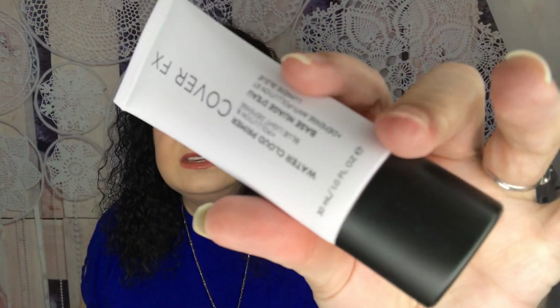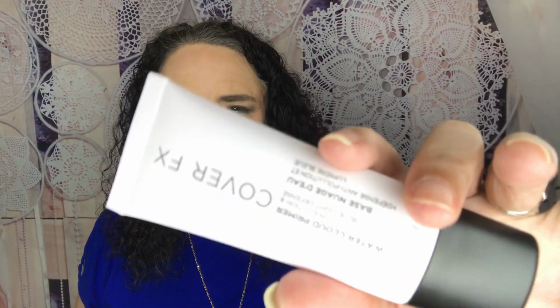And here's what this packaging looks like. This will be good. I love that it has the blue light in it. I think more research needs to be done into that to see how that's really affecting your skin, and I think it can be affecting your skin a lot more than what people are realizing. So I'm super excited about this.